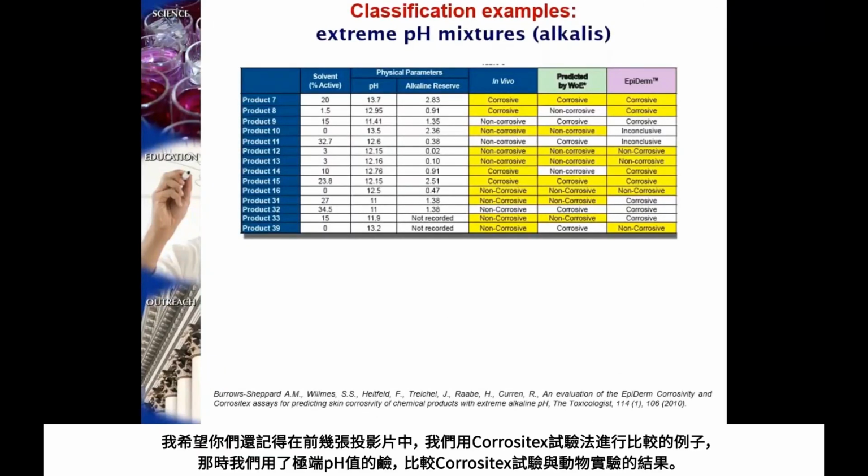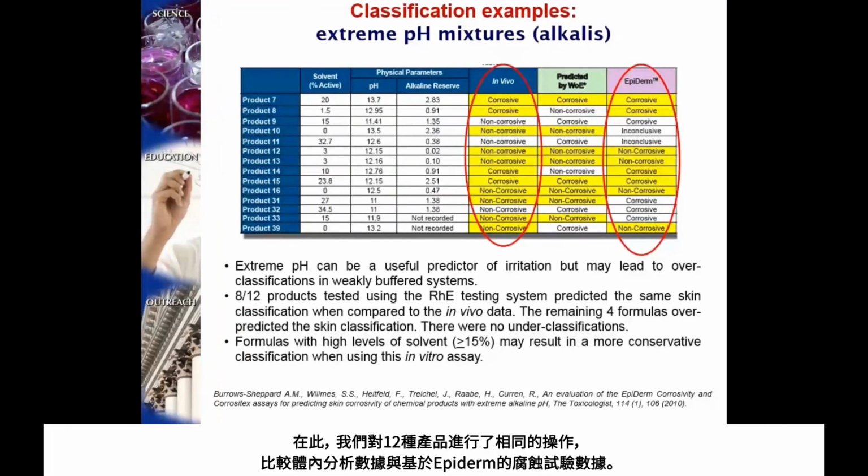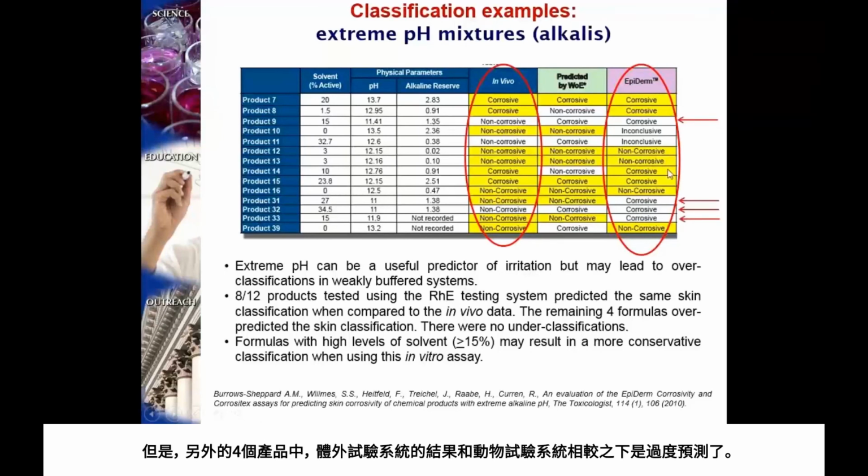I hope you remember the example of comparison that we had for the corrosion assay a couple of slides back, when we used bases with extreme pHs and compared the corrosion assay results to the animal test. We did the same exercise here for 12 products, for which we compared the in vivo Draize data to the EpiDerm-based corrosion assay. So for the most part, for the parts in yellow, the two assays agreed on the same classification. 8 out of 12 products were in agreement. However, there were 4 of them for which the in vitro system over-predicted compared to the animal test system.